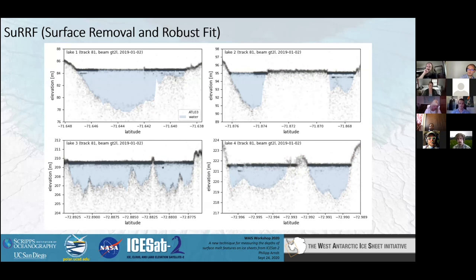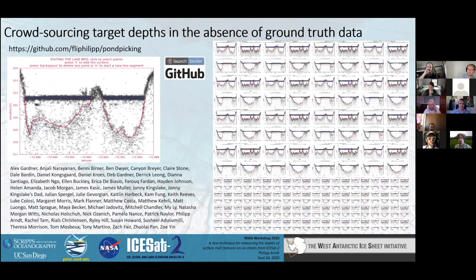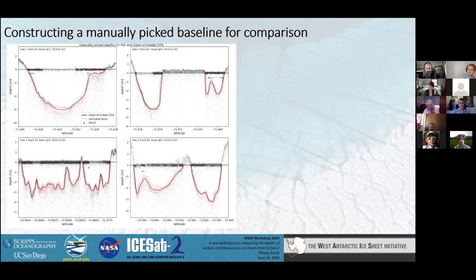Now the problem was, if we want to compare a bunch of different algorithms on what they do with this data, we need some baseline to compare against. And we didn't have any actual ground truth data because it's hard to go to Antarctica and just measure melt ponds. So what we did is that we crowdsourced this, and we made a bunch of people draw lines into these photon cloud data. We got, I think, 56 contributions from different people, some on the ICESat-2 science team, some just UCSD students or family members. And that's what the data looked like. So from that, we could construct an ensemble manual depth of these lakes from the ICESat-2 data.